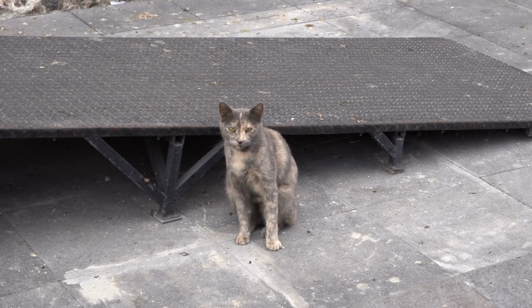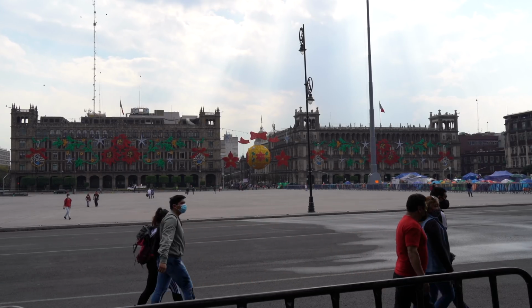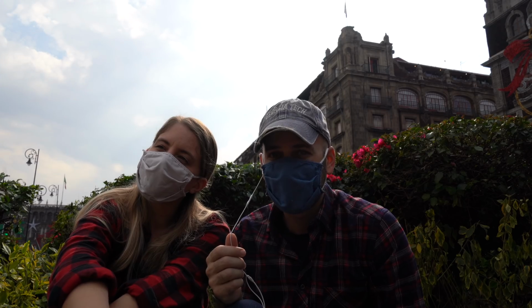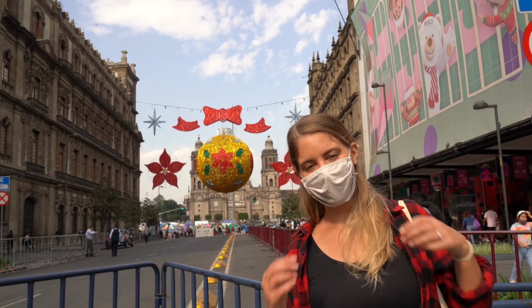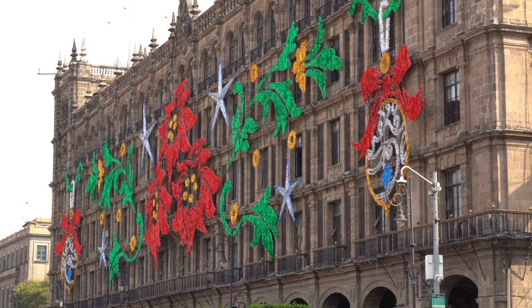We are here in Mexico City in Centro. It is the historic district here in Mexico City. It contains all of the historical buildings. As you can see, I don't know if you can see the huge ornament behind us, but this place is all decked out for the holidays. If that's important to you, we highly recommend that you come down and check out Mexico City. It's a great place to be for the holiday season.